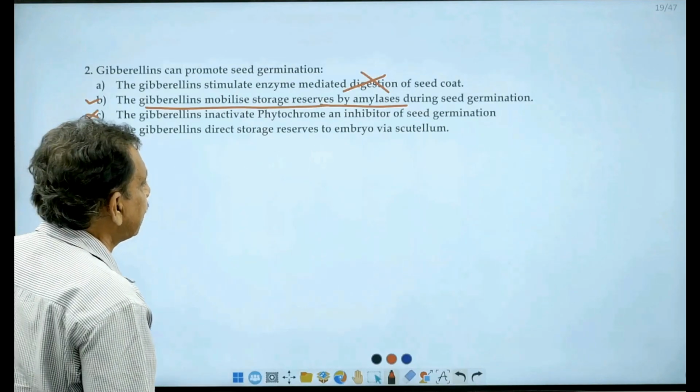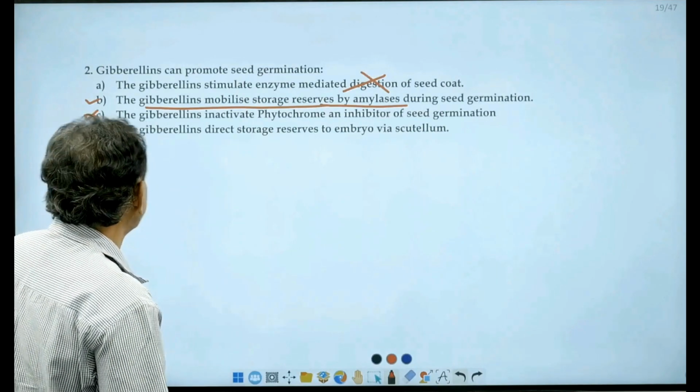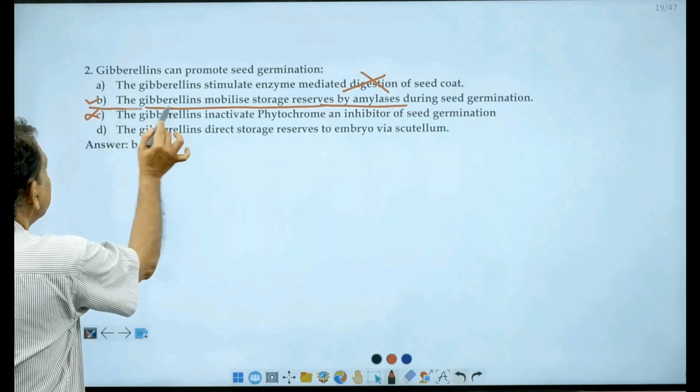Gibberellin storage reserves to embryo via scutellum. No. Our answer is both.